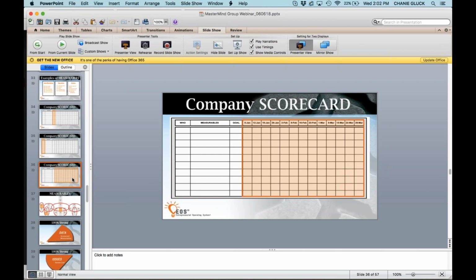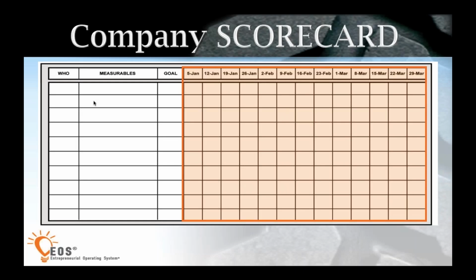I want you to think about the scorecard from an activity-based standpoint. If you want one new client a month, what are the activities you need to do to get to that one new client a month? How many phone calls do you need to make? That's a measurable. How many meetings do you need to do? That's a measurable. If you do 10 meetings, how many proposals do you get to do? Then how many presentations do you get to do to net you the one new client a month? So always be thinking of your scorecard as an activity-based number is what you're looking for.